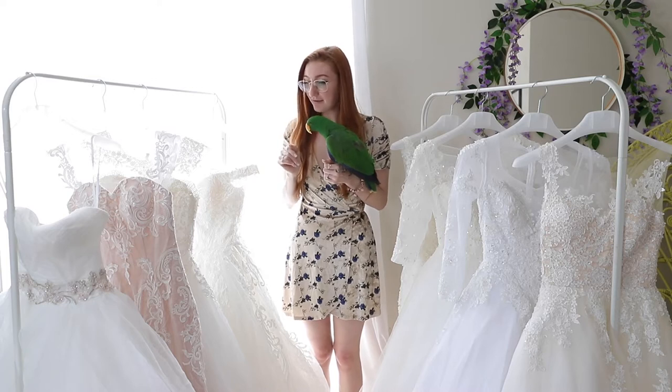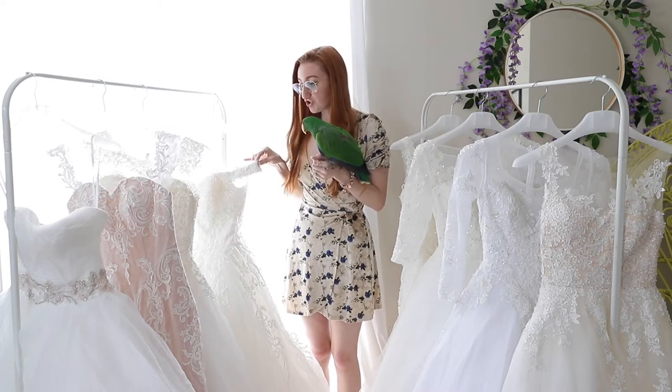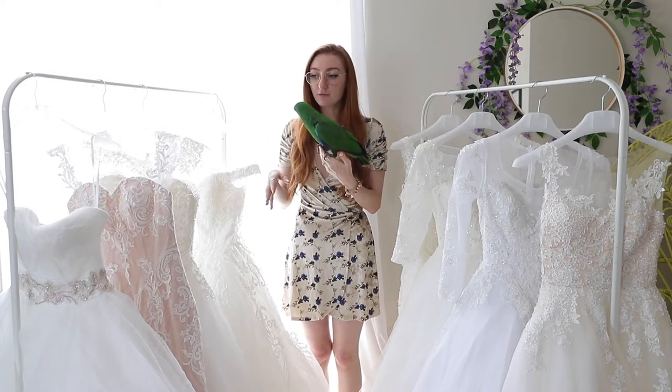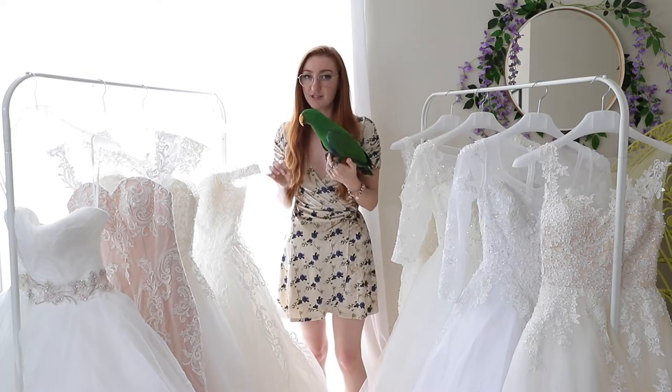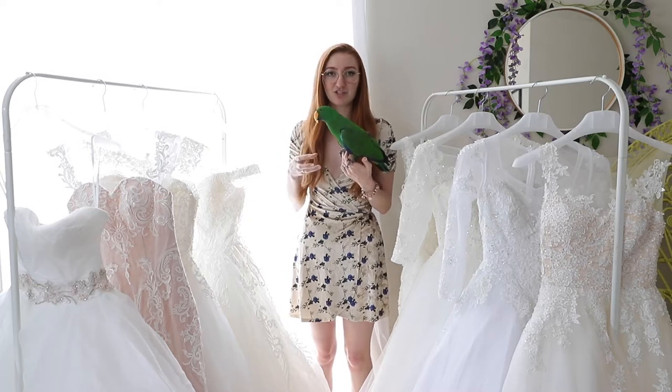So anyway, we've got long sleeves, we've got no sleeves, we've got short sleeves, we've got off the shoulder sleeves. There's a bunch of different things going on here. Like I did last time, I'm gonna run through them all and give you my first impressions. I'm gonna have a little guess at how much they're worth, because seeing as I got these for free, I didn't pay for them and I have no recollection of how much each thing was.